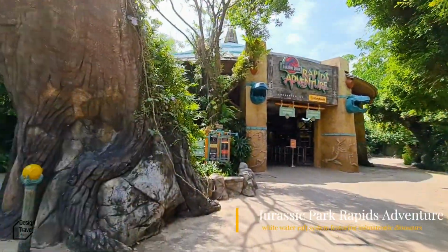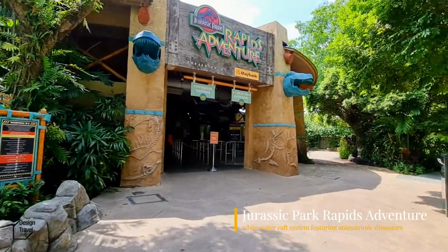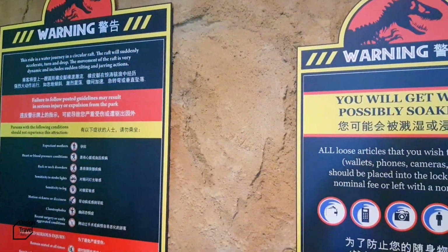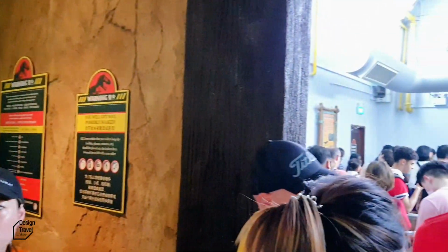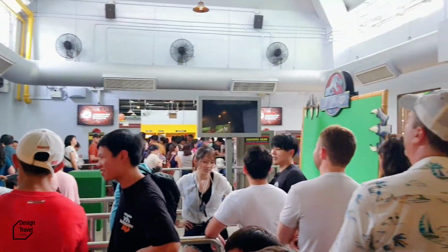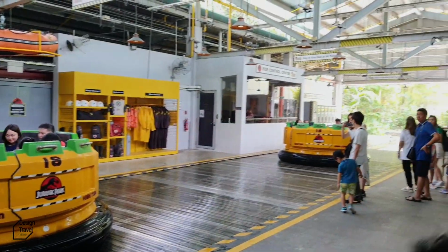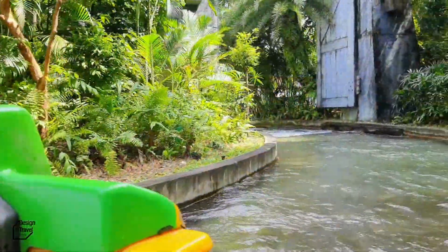Next up, still in the Lost World Zone, we're heading to the Rapids Adventure ride. It's going to be a wet one, so we can store our bags in a locker provided. It's a thrilling river ride with plenty of dinosaur action, and even though the queue was long and there were some delays, it was totally worth it. We're lucky enough not to get too wet, but some guys on our boat got totally soaked. So you might want to prepare some spare clothes.